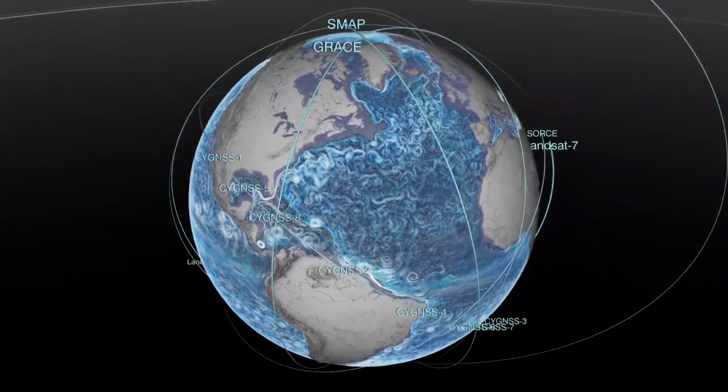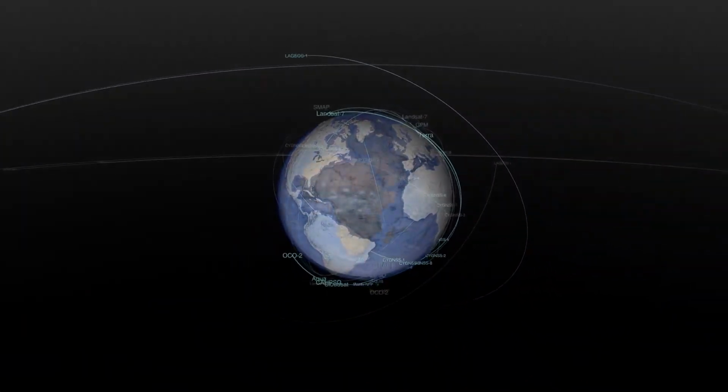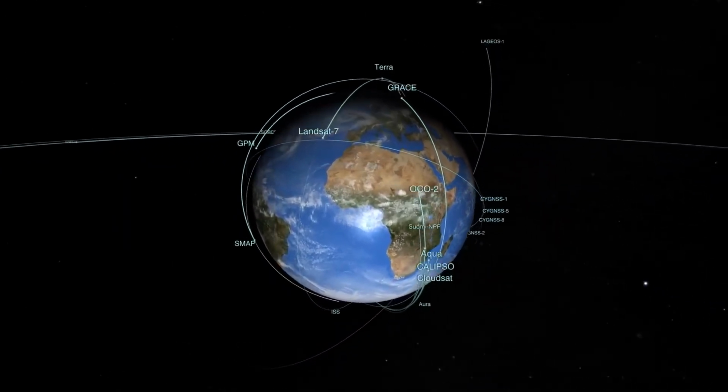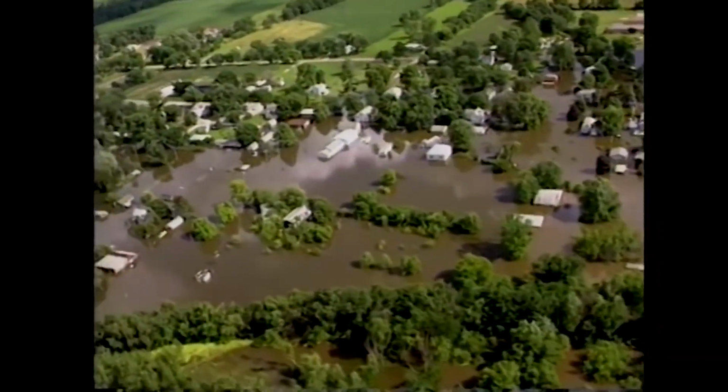A lot of people don't realize NASA has over 24 satellites in orbit around the Earth right now, all different orbits, different sensors, really trying to understand how our climate is changing, how the Earth is changing, and how we can use that data to help not just understand what's going to happen next with climate change, but how to help people be more resilient to the changes that are taking place.